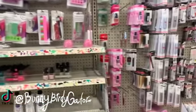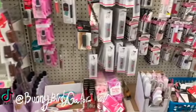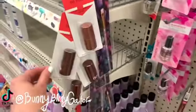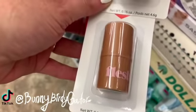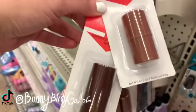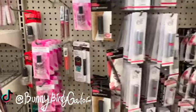And it is hot today. You guys, it's like 95. Super, super hot. Ooh, the Revlon Flesh are here too. They were in my other store last week. You guys know these go for $18 in Ulta. It looks like we have a few different shades. I bought one, but I didn't try it yet.